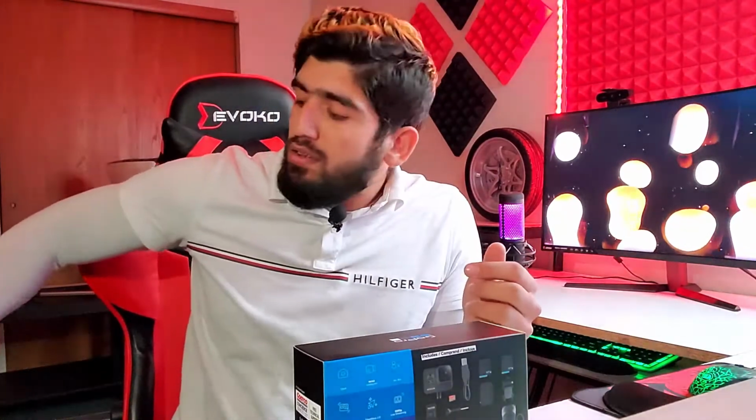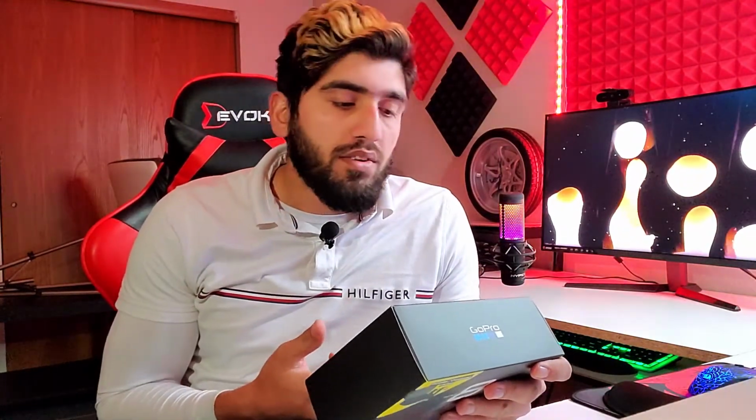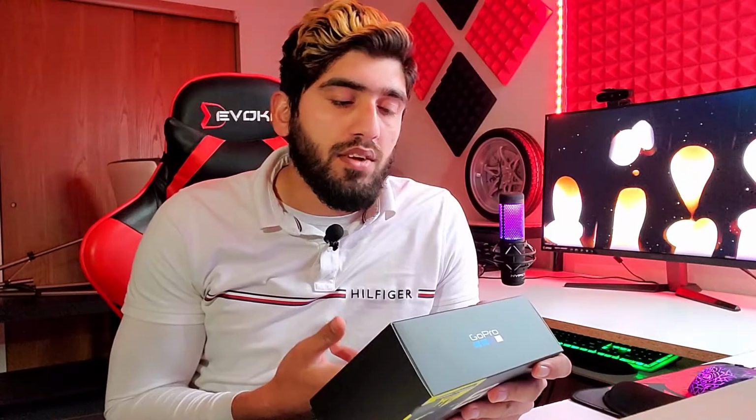What do you get with this money? I think this is a very nice product with the best value for money, because it can easily record 4K up to 60 frames per second and full HD 1080p at 240 frames per second, which is a lot for the price of this product. It can record 8x slow motion, and you can even do live streaming from it, 1080p full HD live streaming, which is pretty good. And it has time lapse and HyperSmooth 2.0, which is a very nice feature.